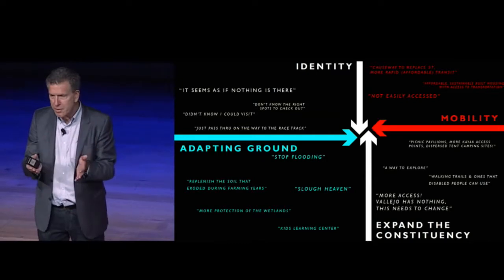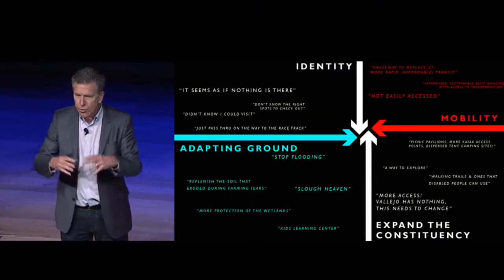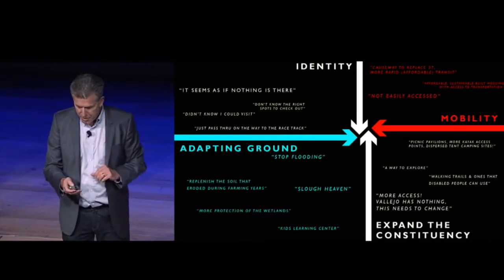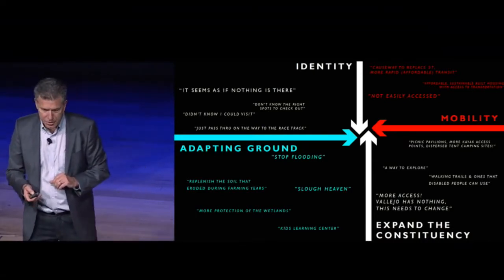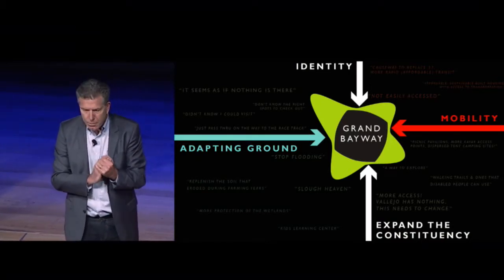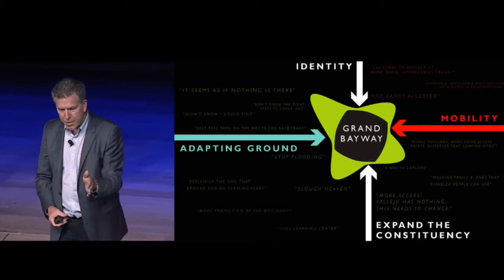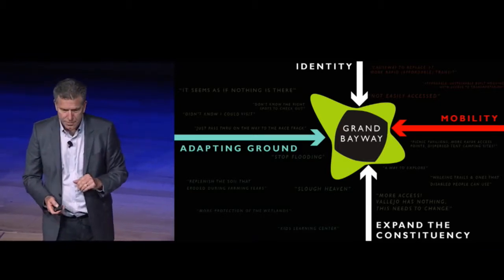So we've got to expand the constituency to people that don't currently have access, that don't feel invited, that haven't been brought in culturally, as well as in terms of function and transportation. These created the four components of our plan: identity, adapting ground, mobility, and expanding the constituency.